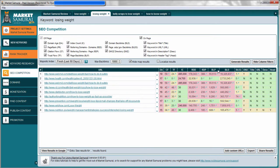And I don't recommend simply looking at this, because even though it's color coded very nicely, you might see a lot of green, but it still might be very hard to rank for a specific keyword. Or you might see a lot of red, but it might still be possible to rank for a specific keyword if a website doesn't specifically target it.